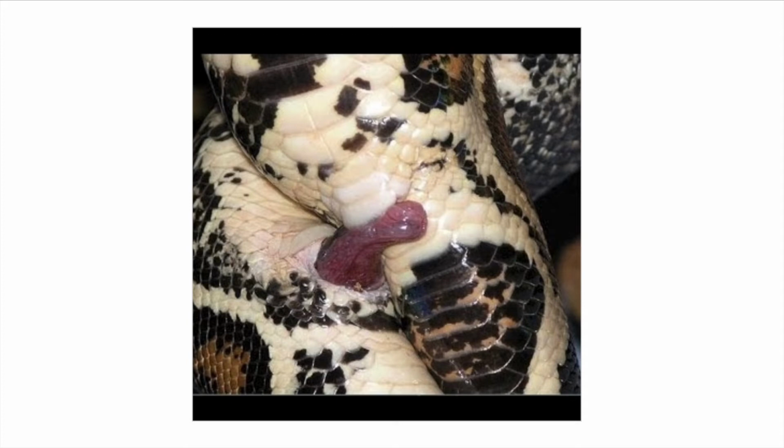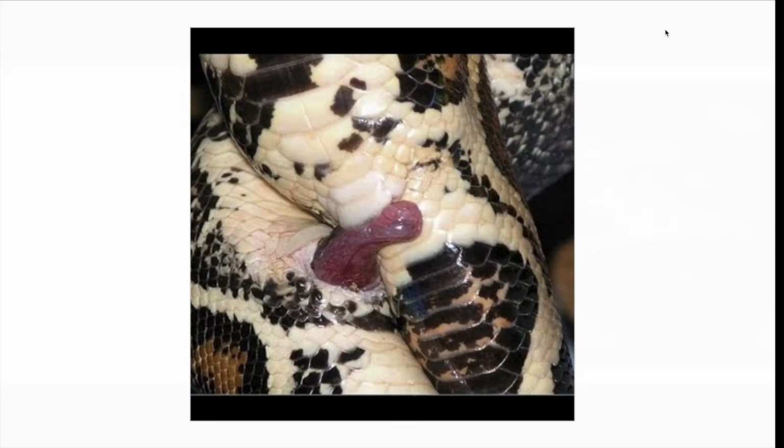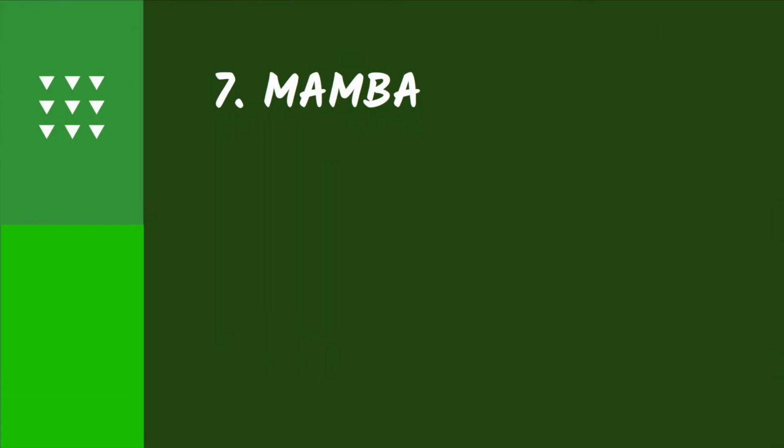Male snakes giving off both male and female pheromones have been shown to collect more copulations, the intercourse, than normal males in mating balls that form at the den when females enter the mating melee. I mean, a melee is like a confused place, where all the snakes go around. Well, like water snakes. The next one is mamba.